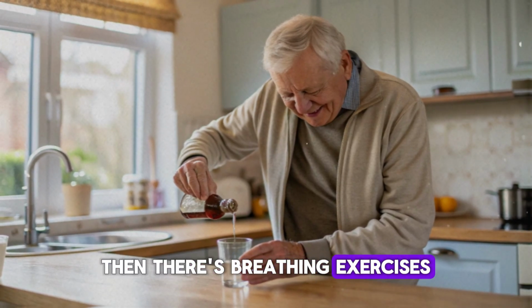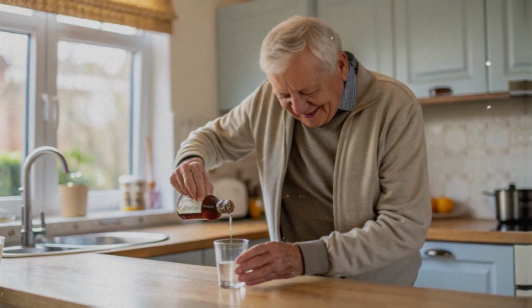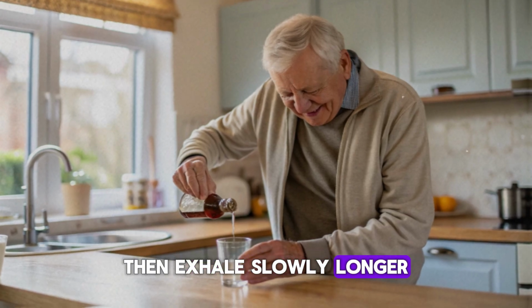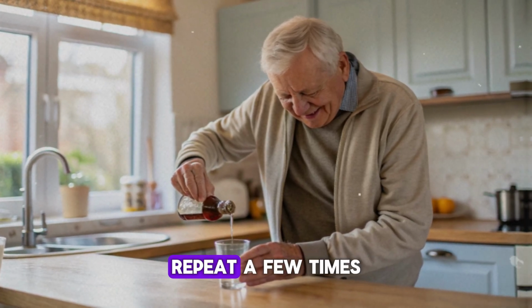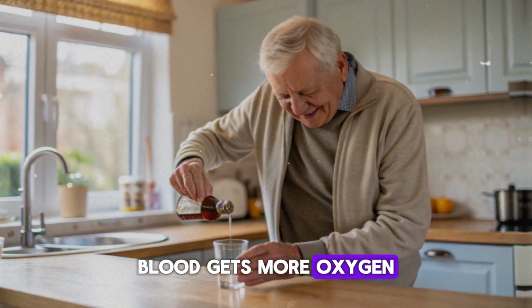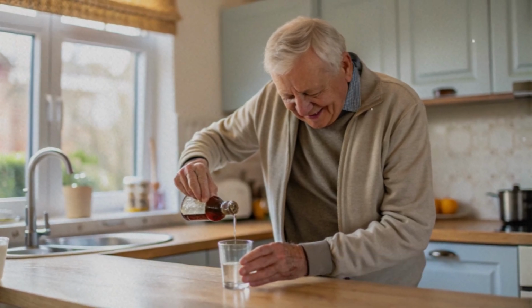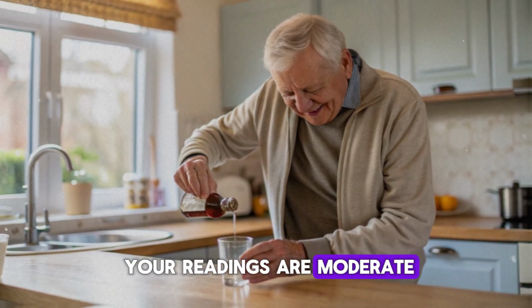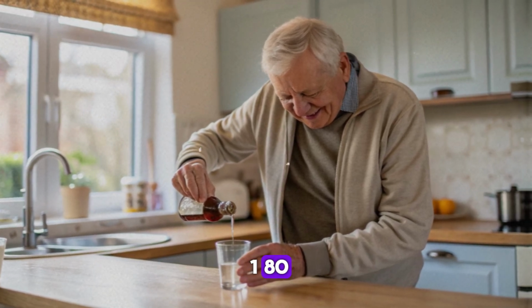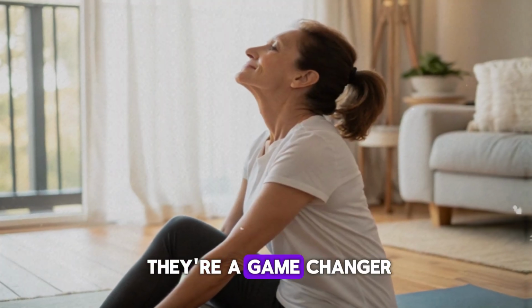Then there's breathing exercises. They're free, simple, and take just a couple of minutes. Inhale deeply, hold for a moment, then exhale slowly, longer than your inhale. Repeat a few times and you'll feel your body unwind. Blood gets more oxygen, muscles relax, and vessels open up, lowering your pressure naturally. These techniques shine when your readings are moderate, like 150/90. For severe spikes like 180/200, you'll need stronger measures. But for milder cases, they're a game changer.